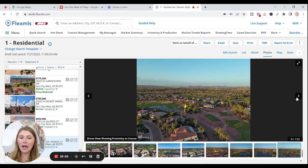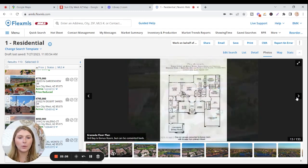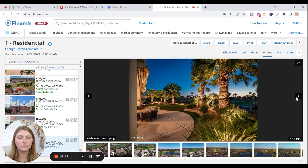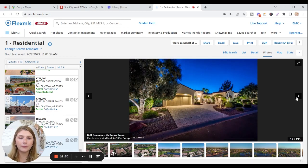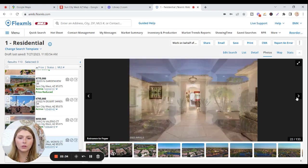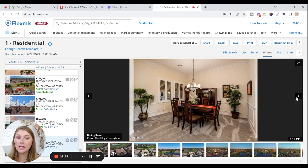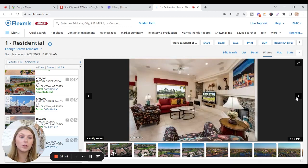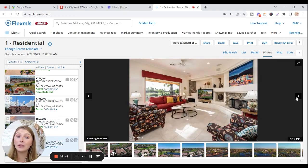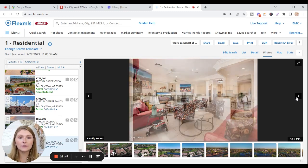They do have a setback a bit from the golf course. Okay, beautiful. Great entrance. Yes, so this is a very luxurious 55 plus community. Again, like I said, it's really beautiful inside. I can't wait to share the tour that we're going to do with you guys.